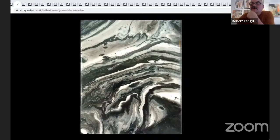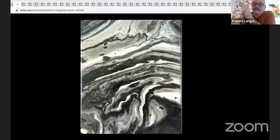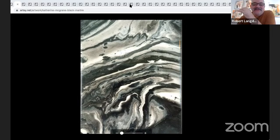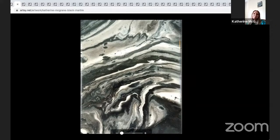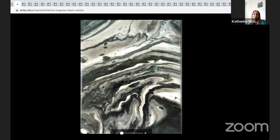Do you usually use color in your work, or is this something new for you, just keeping it black and white? I normally do use color. This was just more of an experiment for me, and I was really pleased with the outcome. So I think maybe I'll do a little more black and white experimenting now. Great. It would be nice too, black and one other color. Yes. Fantastic. I'd love to see more. Thank you so much. It's great to have you in the show, Katherine. Thank you for joining us today.